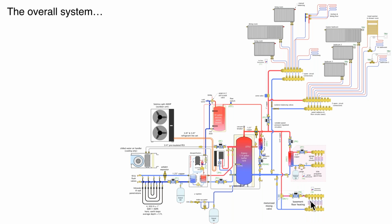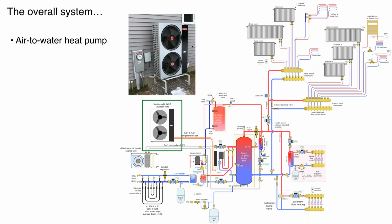We've got basement floor heating. And then up here in the upper right corner, we've got a mixture of panel radiators and radiant floor circuits tied into a manifold. Okay, so that's the overall system.